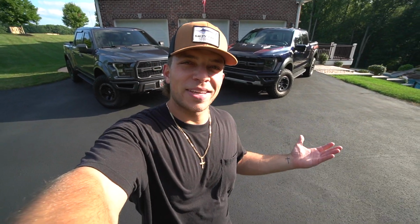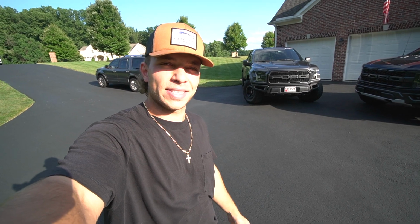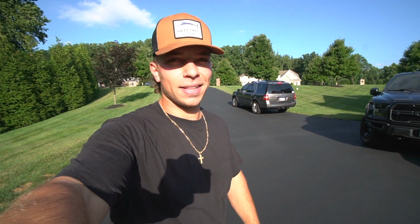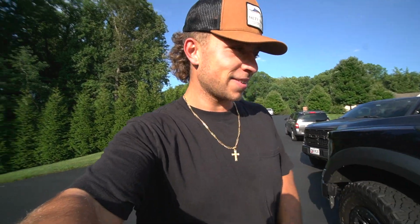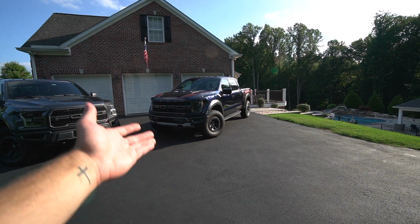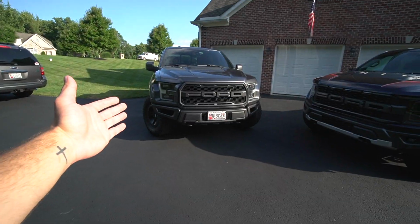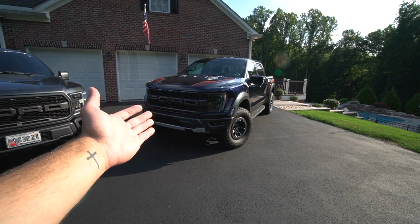What's going on, guys? As you can see, 2022 Gen 3 Ford Raptor and 2017 Gen 2. Let's dive into both of them and compare the two now that we got both side by side. After a very, very long 8 months, the Gen 3 Ford Raptor finally decided to show up. Now, we got the Gen 2, had that truck for a very, very long time. Gen 3 is officially here.